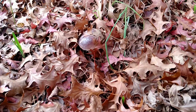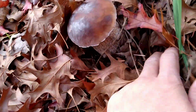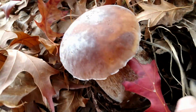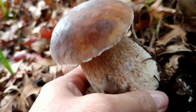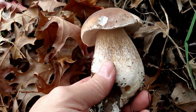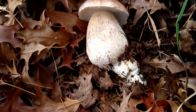Alright, finally found a decent sized one. We've been finding little baby ones and we've been leaving them behind. This one's not too bad. This one's not too bad at all. There you go. They're beautiful. Look. So fresh, nice and white, beautiful.